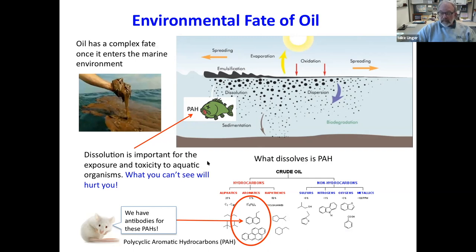But oil is made up of thousands of organic compounds. And one class of these compounds that we're particularly interested and concerned about is a class called polycyclic aromatic hydrocarbons, or PAHs. These aromatic hydrocarbons are the most water-soluble components in the oil spill, and they dissolve into the water column, and they can produce toxic effects to aquatic organisms. So that's a real concern, and we've developed antibodies in mice that will bind these, and we can use this in the biosensor.